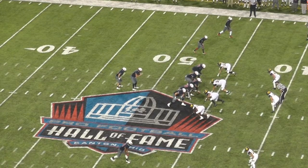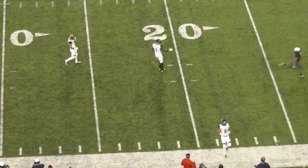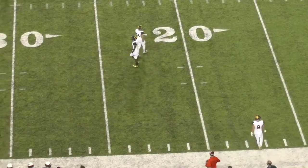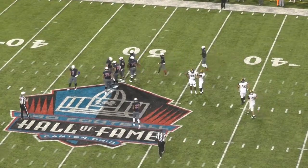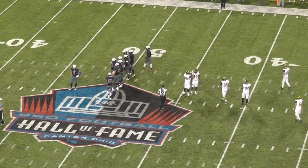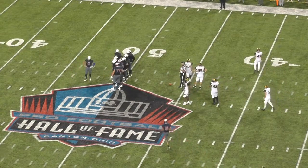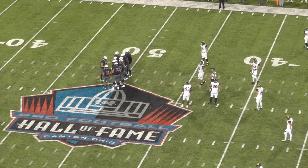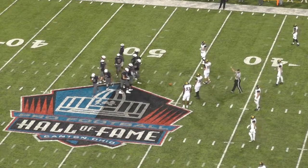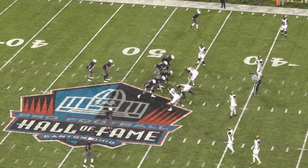2-by-2 formation in the pistol. Iacusi drops, pump fakes. It's a hitch and go. And he was wide open there. Ian Elsis was the target on that. I think he got hit there, Bill, and it kind of threw him off because he had a man deep here. Yeah, and it looked like when he got hit, it was just enough to change the launch point. Yep, so a good conceived play, but the results were not what the Pioneers needed.